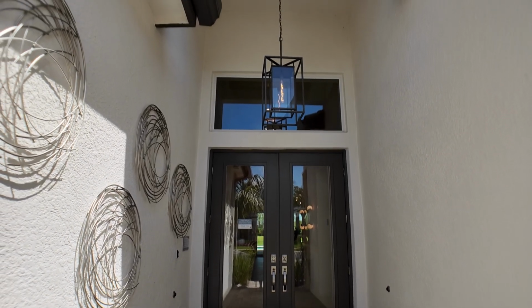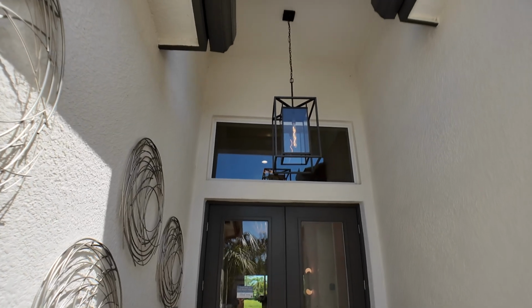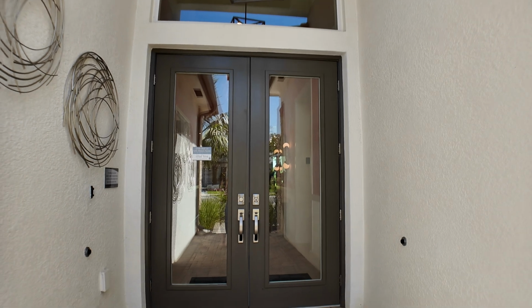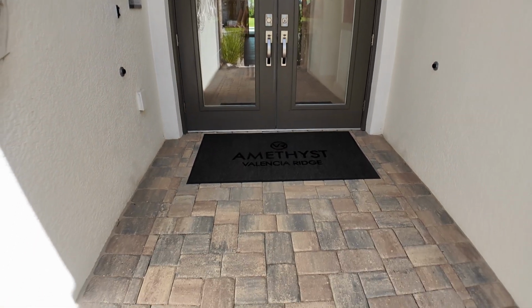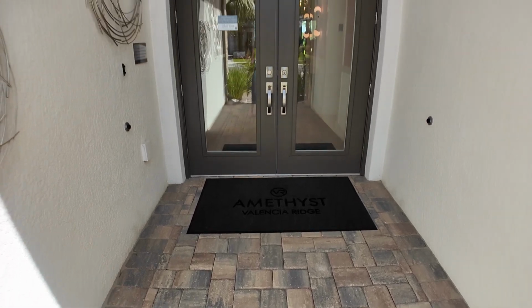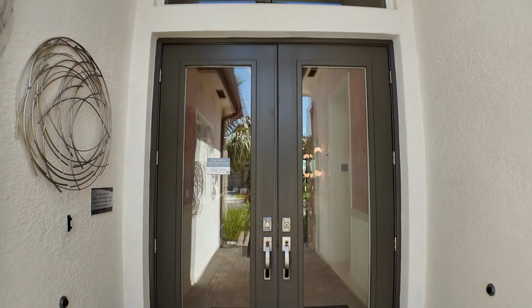And they also added a really beautiful light fixture here. And you'll see from the inside the way that they've staged this home, they definitely did not skimp out on any of the details. Again, brick paver entryway area here. And let's check out the inside because it's incredible.